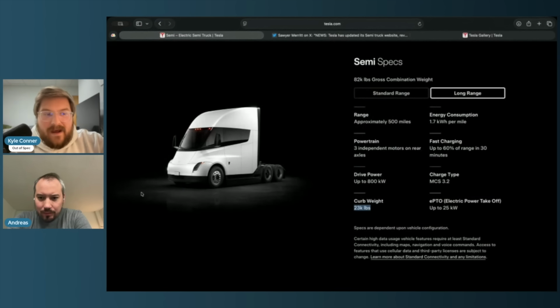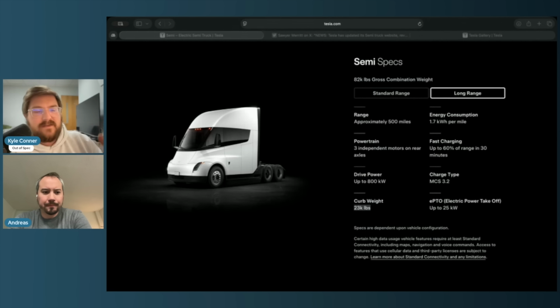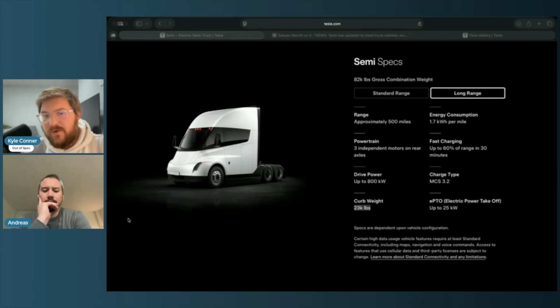Normally you would see how they did their range calculations. Sometimes they'll say you can add 160 miles of range in 15 minutes of charging. Then they'll tell you that's based off of 60 or 65-mile-an-hour constant speed cruising from fleet data. I don't see any asterisks saying where you're getting your 1.7 kilowatt hour per mile from. With what load, in what condition? How is it that the standard range and the long range get the same efficiency if you're thousands of pounds lighter on the standard range?